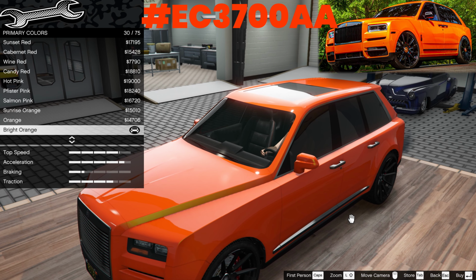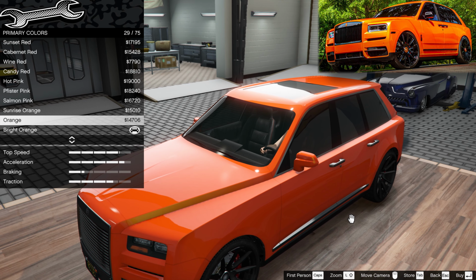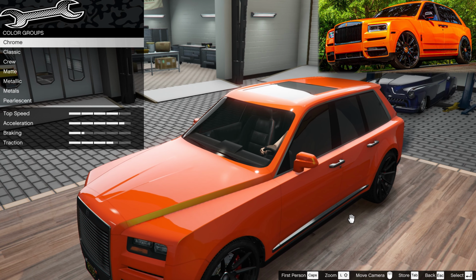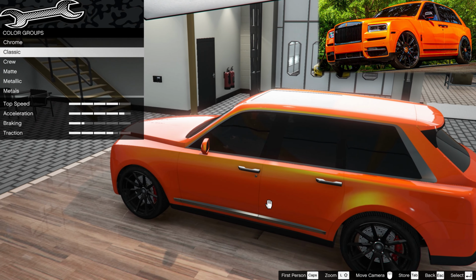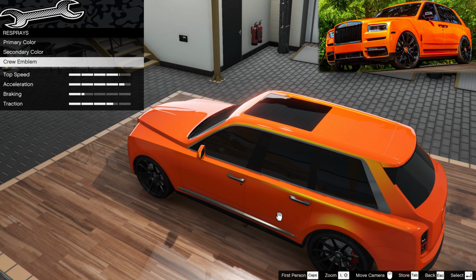For the pearlescent, it's a bright orange pearl. You could also consider a normal orange or even sunrise orange, but I think you're going to lose some of the impact of this car, so I'm leaving it as bright orange, especially when it's parked indoors. The secondary just affects the stitching and any secondary parts on the car, so it could be anything, but I think I'll just make it the crew colour. I don't know what the stitching is, but let's have that orange as well.